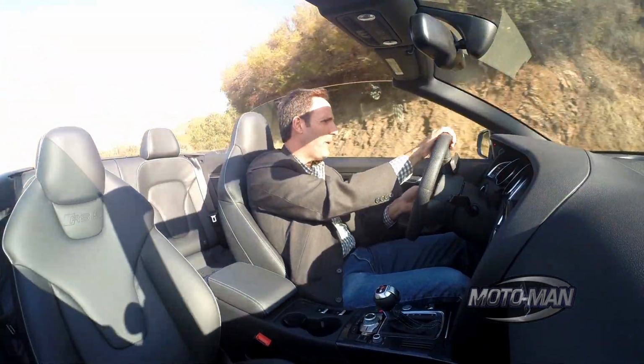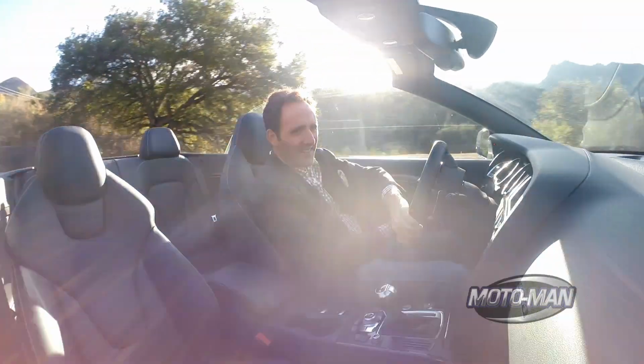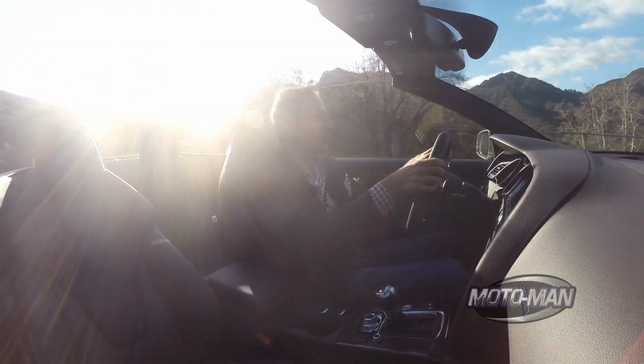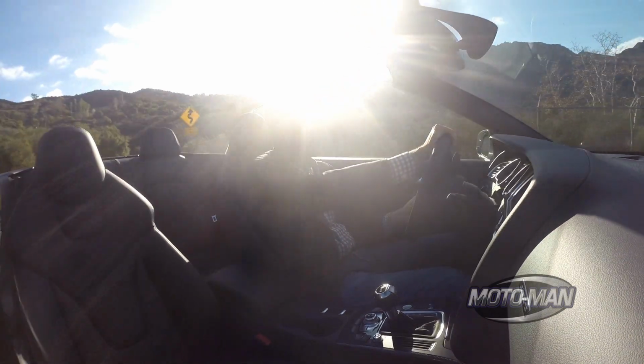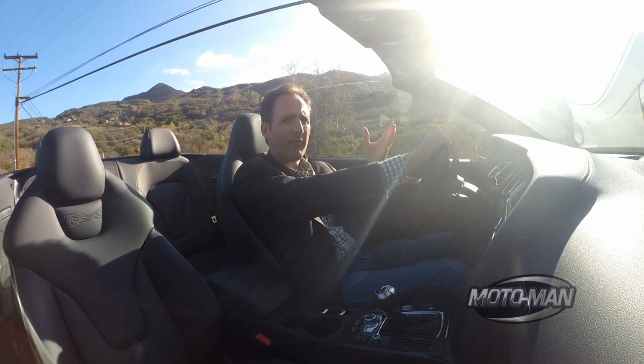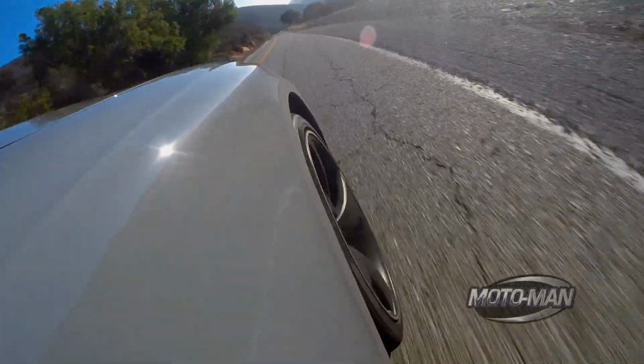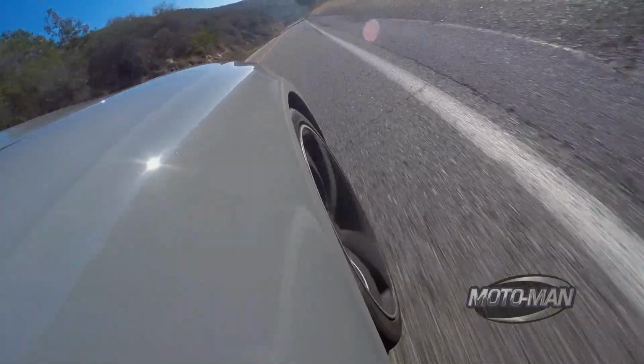But that kind of begs the question of what kind of car is this? Is this a German sports coupe, a luxury sport coupe performance car like an RCF or an M3 or M4, whatever they call them now? Or is this something different? We will find that out later.